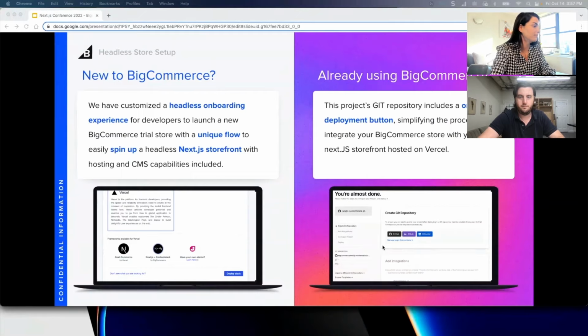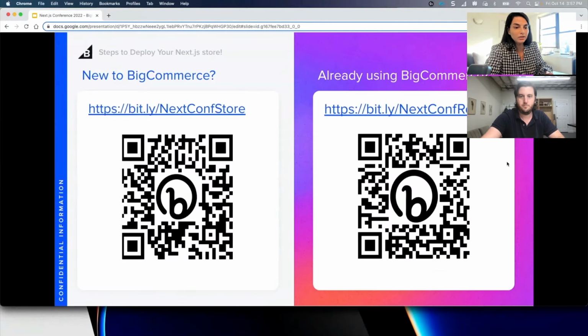And then if you have your phone on you or want to just take a screenshot so that you can remember this URL, these are the two paths. We'll take you to the repo, or we'll take you to the stack wizard, the starting point, so that you can spin up your new trial store and get all of the different pieces working together.